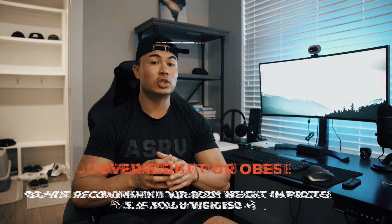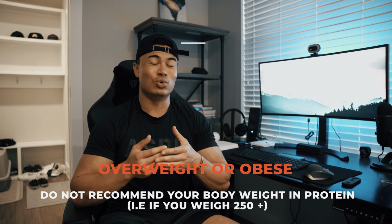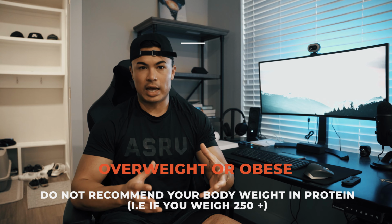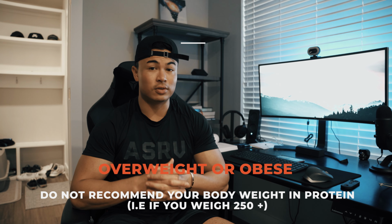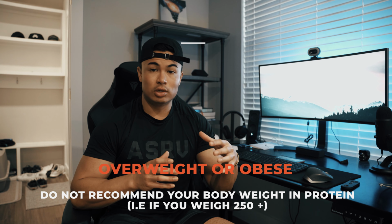You have enough energy storage right now to mobilize fat storage and turn that into lean muscle tissue without eating so many calories, right? You can get away with eating in a bigger deficit since you have so much more extra energy to mobilize in a fat loss phase, okay? So again, the leaner you are, the more protein. The not so lean you are, the less protein you need. And I recommend staying between that 1.2 to 1.6 times your lean body mass.